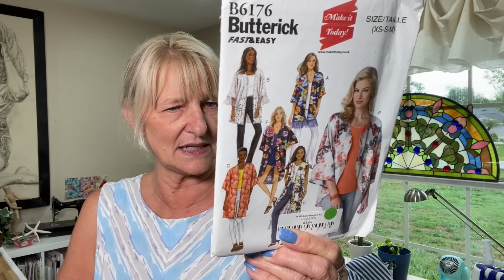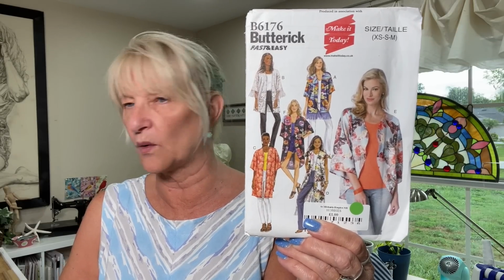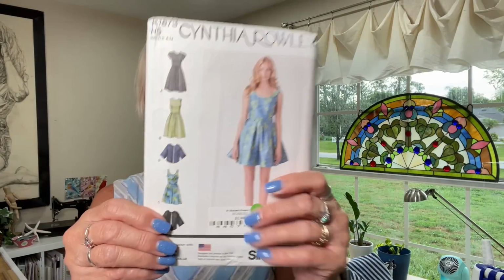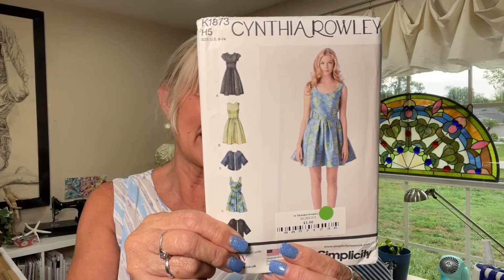This is from 2015. I can never have enough of those because I'm always going to the pool and I always need something cute to put over my suit. So this is perfect. And the last one is so adorable. It's a Cynthia Rowley, Simplicity 1873. And this is from, where is it? Oh, it's on the flap here. It's from 2014. How cute is that? It's a jacket and a little dress.